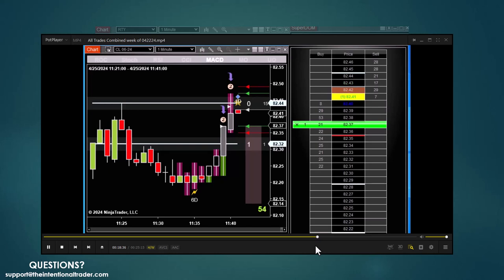This is a rock star setup. We have our resistance right there. This was on Thursday. Oh, I think this is a loser. I don't remember. I think this is the one that this trade lost, but then another one was right behind it.